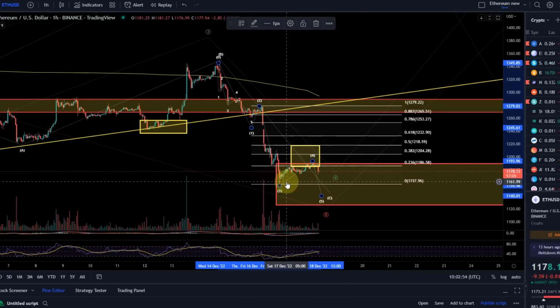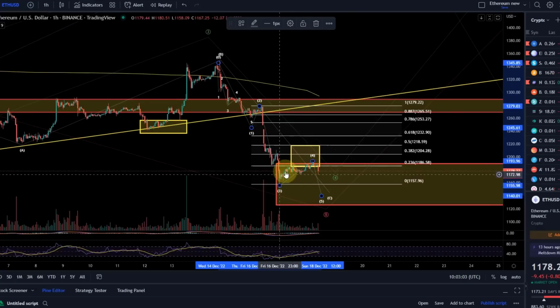The reason is that this move up is looking very corrective, only in 3 waves, and also just look at the angle, the steepness of this move. It's not very strong compared to what has come down. Some people might even call it a bear flag.